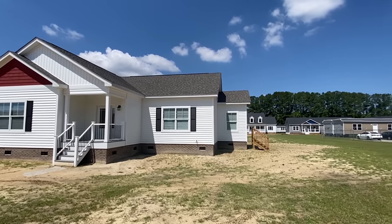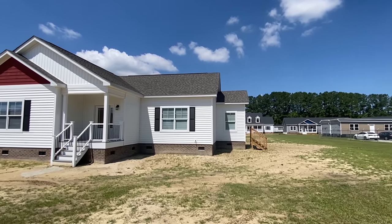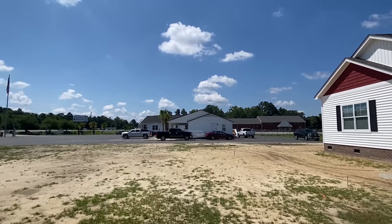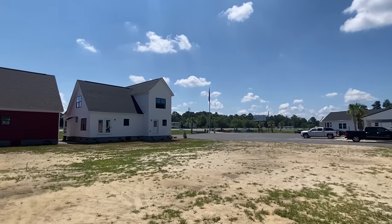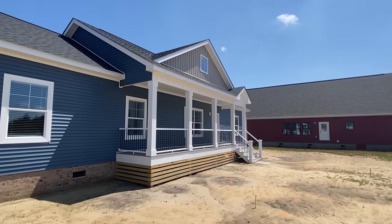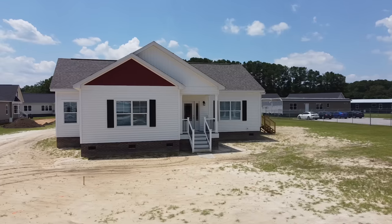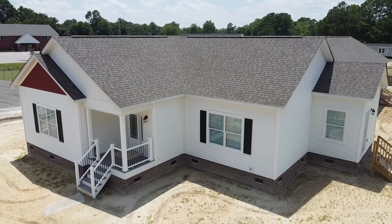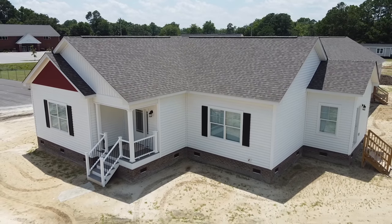Y'all, this is a beautiful, beautiful place. I'm gonna talk a lot about this place as I give you a tour of this home here today. This is a new location, okay? I'm gonna try to get some drone shots too. Obviously we're here focusing on this house today. This is the Liberty, by the way. I'm gonna talk more about that as well.